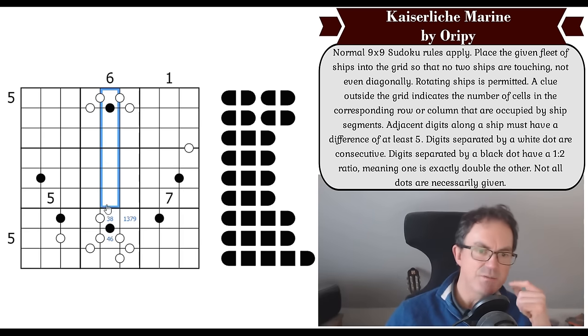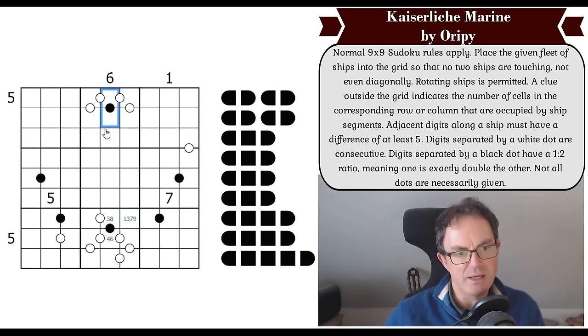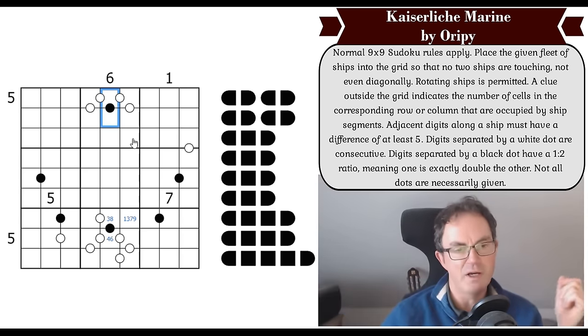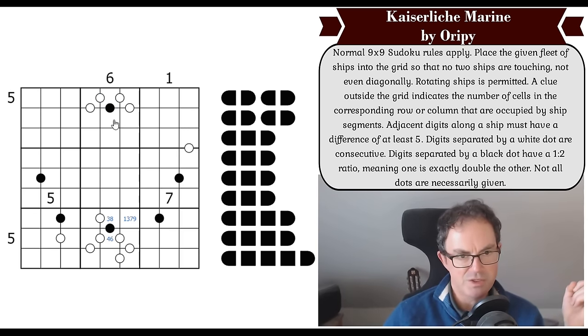I mean, six battleship segments in this column is a lot of battleship segments, especially as you can't cross a black dot. So what I mean by that is you can't have a vertical ship going through a black dot. It's the same actually as a white dot, isn't it? Because the furthest apart you could push the two digits on the black dot would be a 4-8 pair, and they're not 5 apart. So in terms of battleshipage, that's and that is forced.